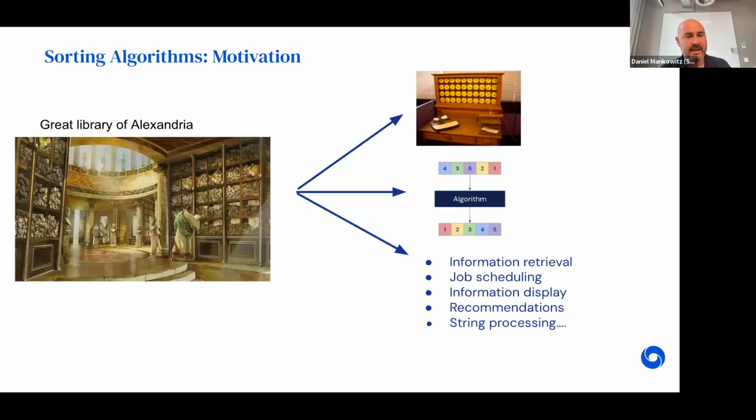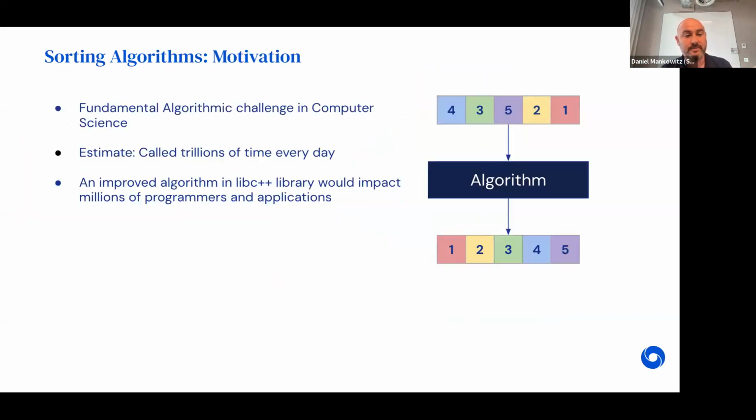Sorting dates back thousands of years, to when in the great library of Alexandria, Zenodotus was sorting the books in the library. It then moved to the late 19th century, where tabulation machines were used for voting and sorting ballots. Sorting in modern day is used in applications such as information retrieval, job scheduling, information display, recommendation systems, and string processing. It's really used ubiquitously around the world.